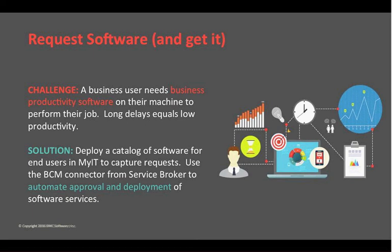But the great thing about it is once that final approval comes, the BCM connector from Service Broker basically takes that approval and automatically deploys that software service out to the customer. So once that approval is received, we automatically install. We don't have to open another ticket. It's ready to go. If the software is free or already pre-approved, we found with the My IT Service Broker that people can request it, and by the time they close out of the browser and go back to their computer, if it's approved, they've already got it there. So it increases the very dynamic and positive feeling they get with the IT side of things.